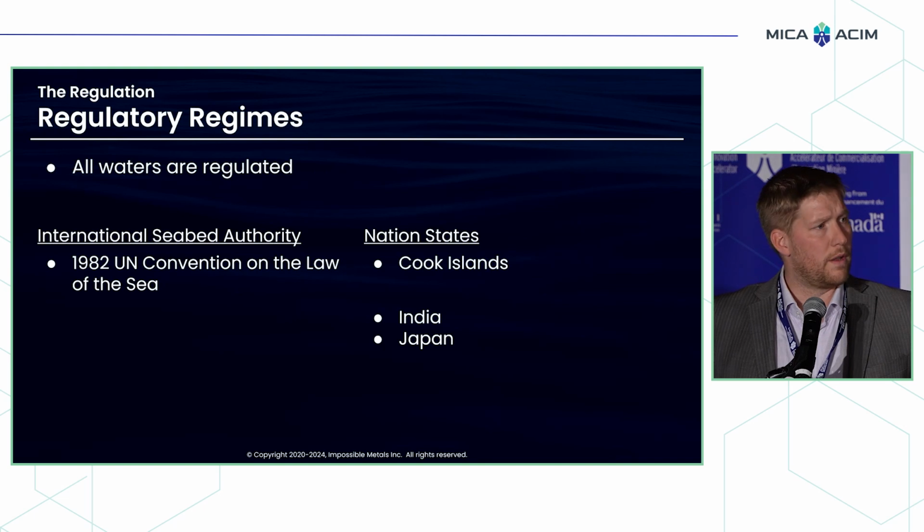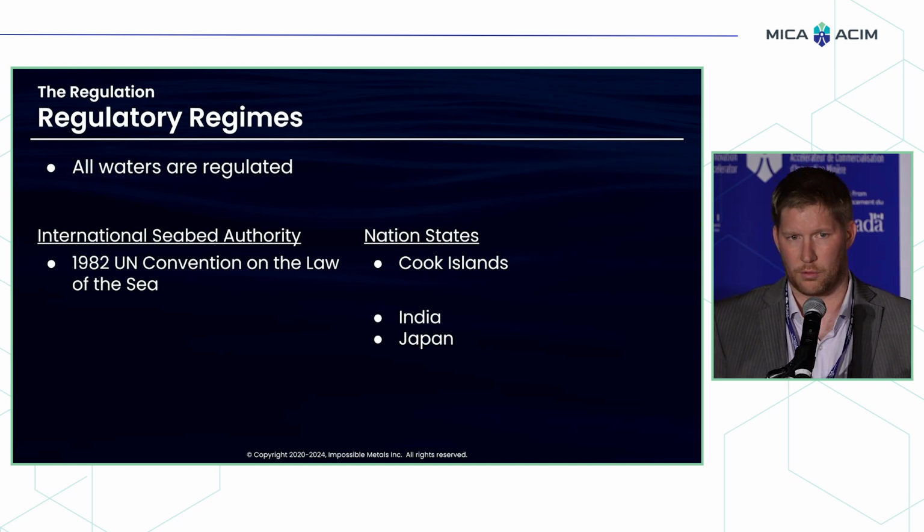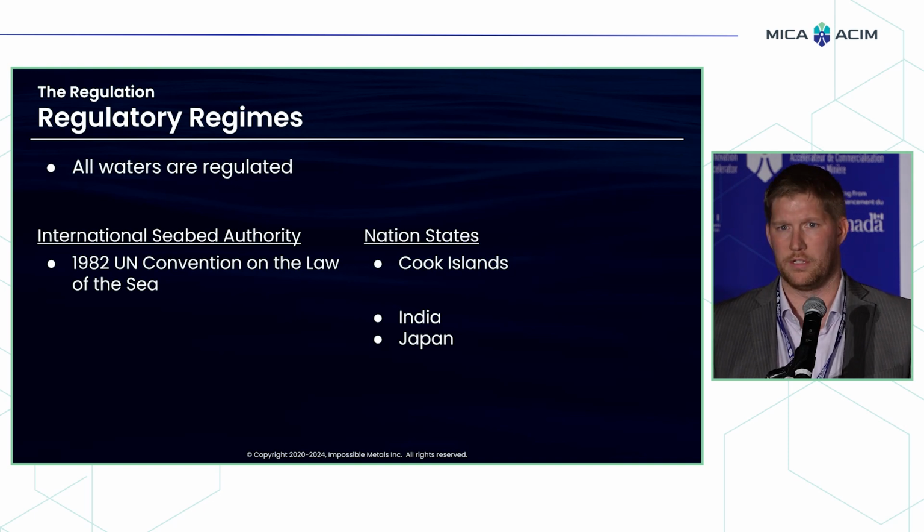So one of the important things here is that all waters are regulated. There's really 2 different regulatory regimes. There's nation states. Nations such as the Cook Islands have regulations that are in place for exploration and coming online with exploitation. And then other countries such as India and Japan are talking about it, as well as a number of other countries that have nodules within their territorial waters, are able to set up the regulators for their territorial water.